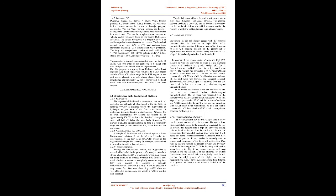The present experimental studies aimed at observing the LHR engine with two types of non-edible based biodiesel with turbocharger incorporated for further improvement. For this purpose, a single-cylinder Kirloskar make direct injection diesel engine was converted to an LHR engine, and the effects of biodiesel usage in the LHR engine on the performance characteristics and emission characteristics were investigated experimentally. A turbocharger and biodiesel made from two sources, pongamia and mahua oils, were adopted.